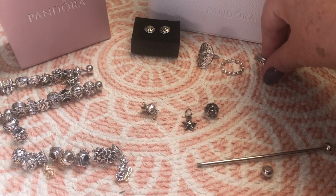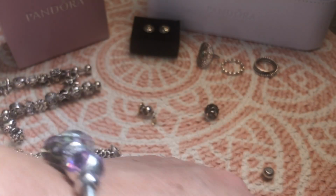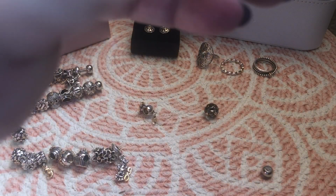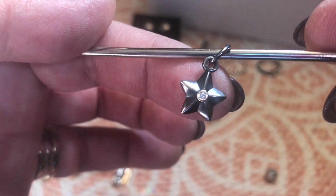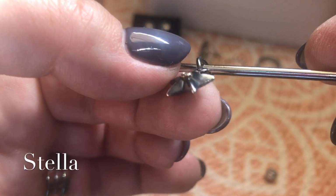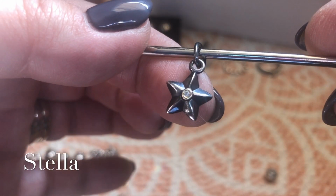Okay, to start off with the charms, one of my older charms is from the Stella collection. It is an oxidized charm. They do have earrings and a necklace and a charm. This is actually the pendant, but I have worn this on a bracelet. And it's an oxidized charm, once again with that small 14 karat gold setting holding a CZ.